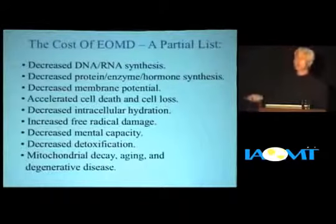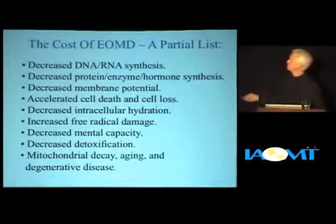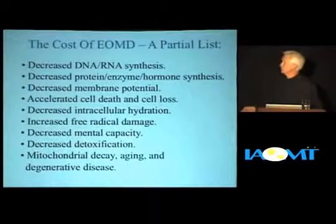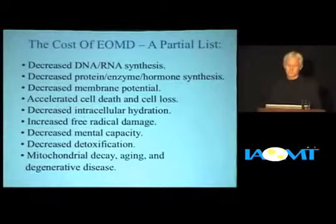We could go on and talk about the cost of this in these young people. But probably the thing that I would focus on a lot more is decreased membrane potential. They aren't going to be able to maintain their membrane potential, which means things are going to start to break down. You're going to have, as we already talked about, increased free radical issues. You're going to be unable to detoxify as well. And the whole thing is basically going to fall apart over time. So it's an important issue.